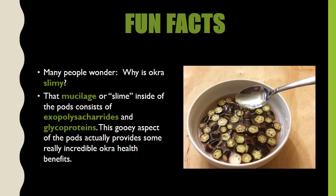Now, these benefits we will definitely get more into in a little while, so please hang tight. But in the meantime, take a look at the picture. As you can see, once you cut okra open, the slime, or in this case, the mucilage, is released.